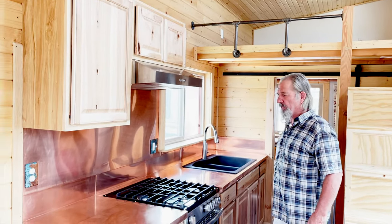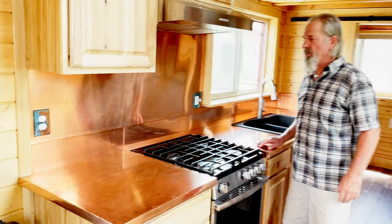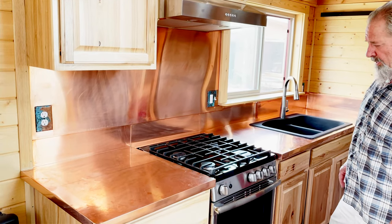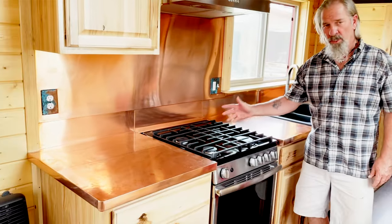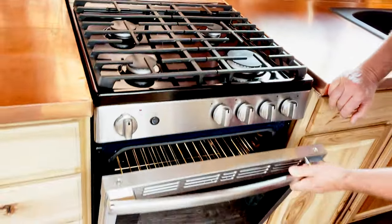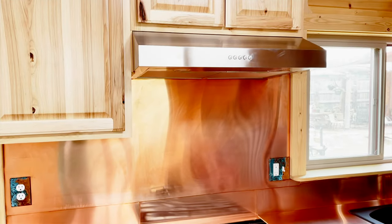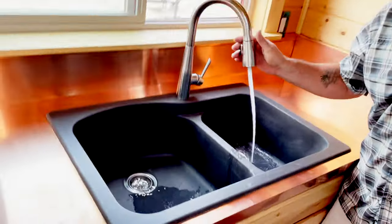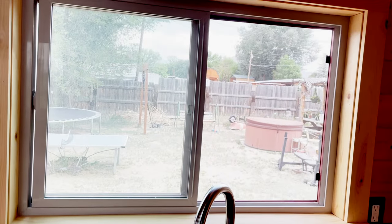Probably the copper countertops caught your eye. A local artist installed this for us, and we're happy with that. The nice big cabinet space, the stove, four burner stove, and it has a nice big oven so that you can cook just about anything you want. And then obviously this is a nice sink. There's two basins. Your kitchen person, you'll appreciate this kitchen space as much as I do.